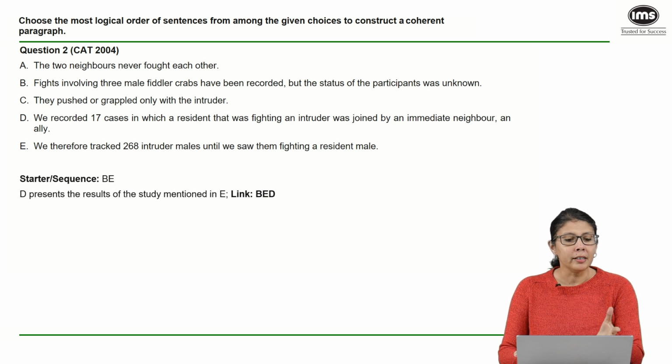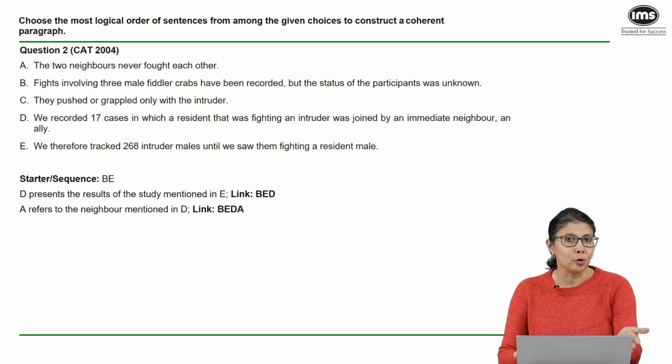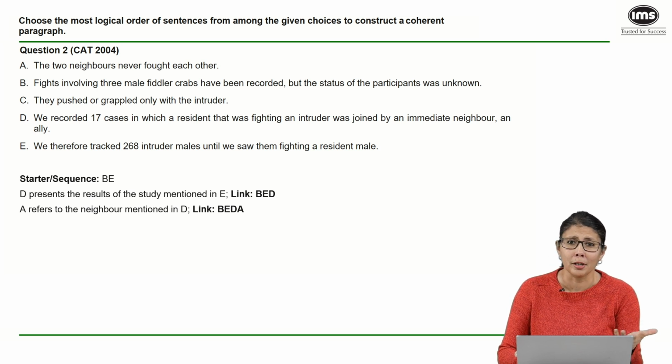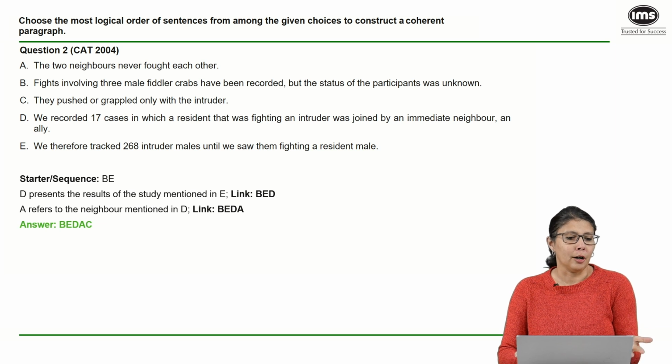After we have recorded these 17 cases in which a resident that was fighting an intruder was joined by an immediate neighbor and ally. Now, since this crab is an ally, it is very easy for us to go to A. The two neighbors never fought each other because they were allies. So this is nothing but the unfolding of a story about crabs. And then finally, all we need to do is to figure out our answer, which is BEDAC.